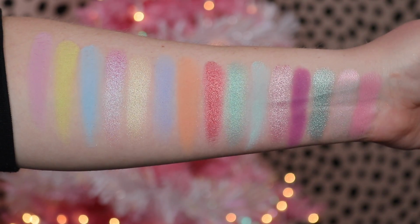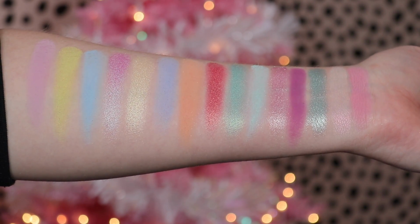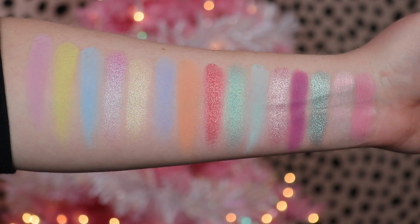Again, some of the shades in here are that cream to powder formula, and I wish they were just regular, really pigmented powder shadows. So there's that. I also really don't love this shadow that much. I don't know, even for pastel, some of the tones are a little bit off. And to be honest, this palette reminds me of a bad time in my life. So there's that too. You know, that's the personal review part for me on this.